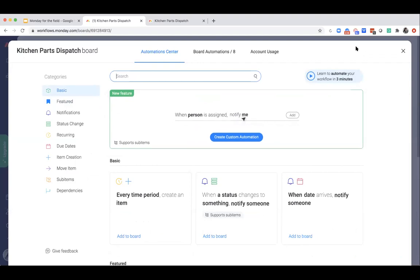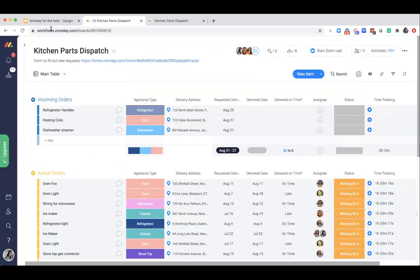Okay, so I'm not going to have any video from the mobile app currently because you cannot build automations on the mobile app. However, as you saw in some of the previous videos, when those statuses were changed and things like that, everything seamlessly started. When Lindsay changed her status from pending to working on it, the time tracking automatically started. That was all done via the automations that are built on this board.